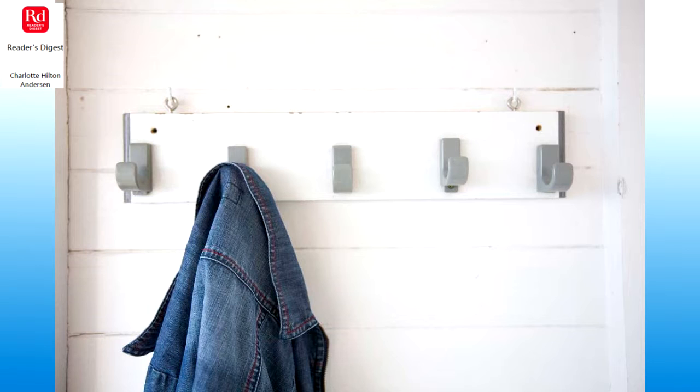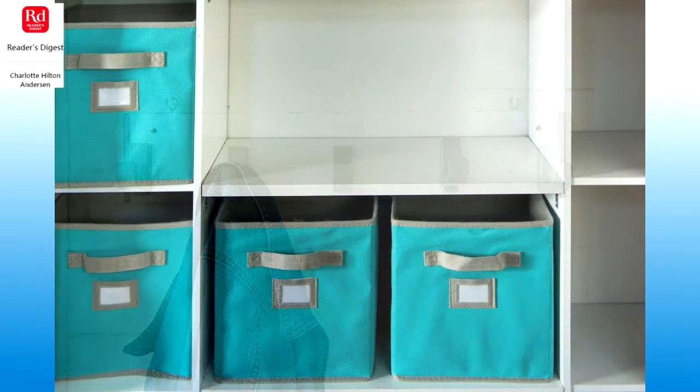Hook a kid up. When you have kids, always use hooks for their daily use items like coats and backpacks, rather than using hangers. Many kids lack the motor skills to get a coat on a hanger. Make sure the hooks are low to the ground so that the kids can reach them. Stacy Erickson Edwards, professional organizer with Home Key Organization.